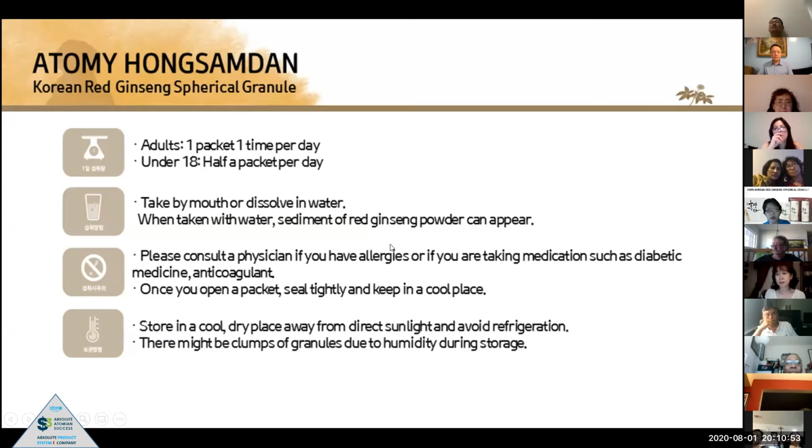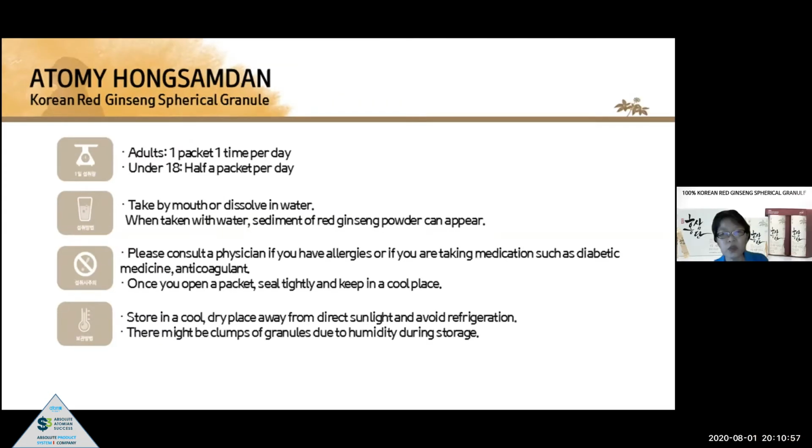But the one thing you have to consider, and just tell your consumers, is if they're taking any medication such as any anticoagulant, it's better to consult with their doctor, or they can decide on their own depending on their own physiological condition.